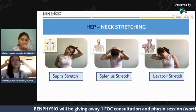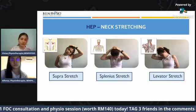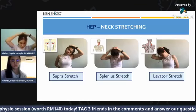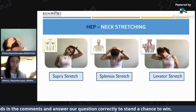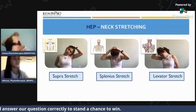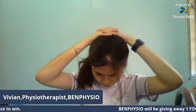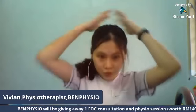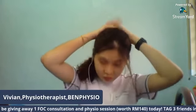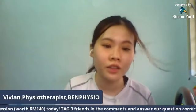The next one is the splenius. Just like you already massaged, you need to combine it with stretching. Put two hands together and look down. You will feel the stretch at the rib area, behind. Remember, only start counting 50 seconds when you feel the stretch. Easy, right? This is all very helpful, so your posture looks nicer and you will be more confident also.